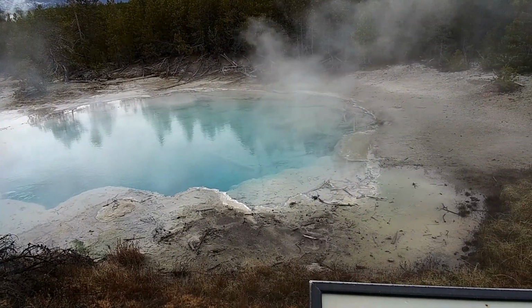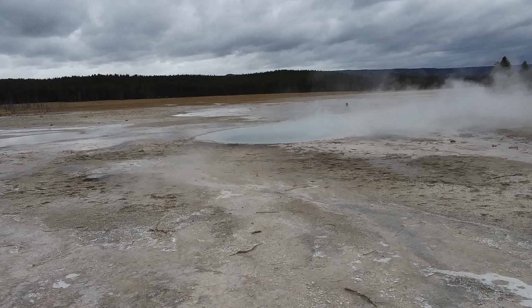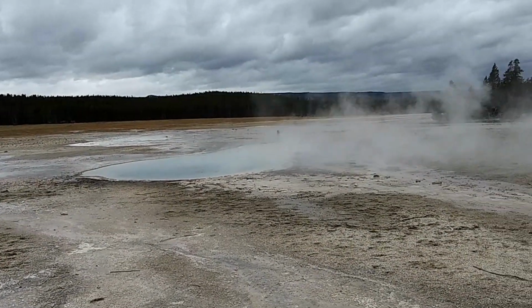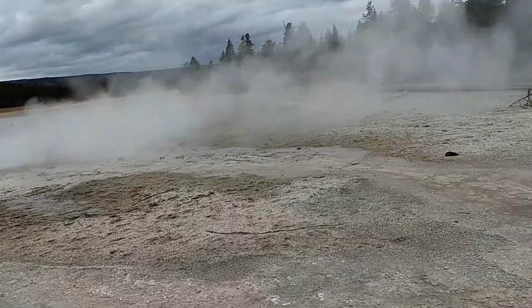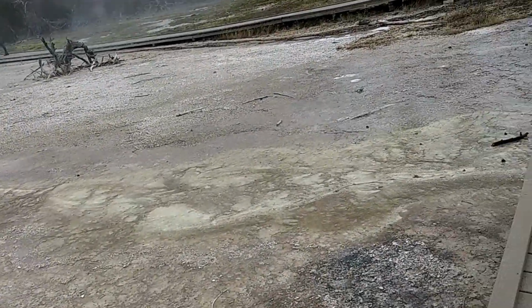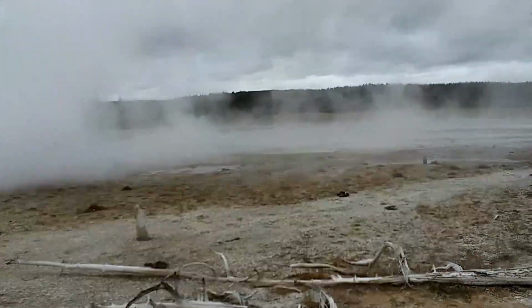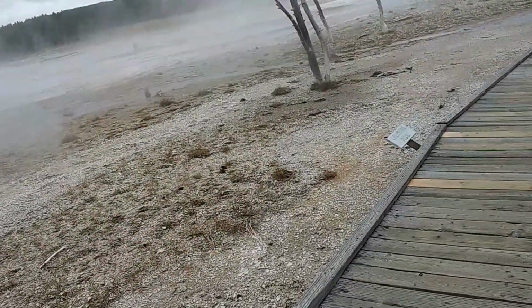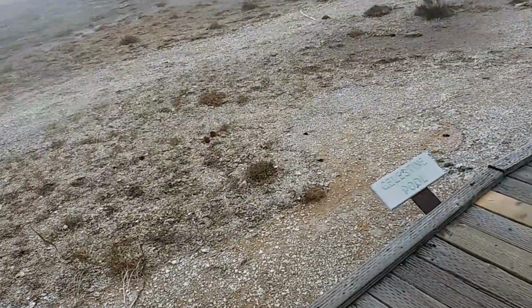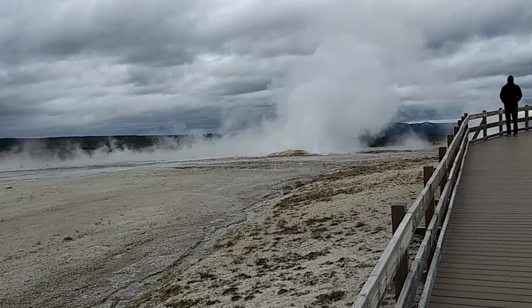Huh. Look how blue that is. Some of the water in this area is so acidic it'll melt the bottom of your boots off. What's out there? So there's supposed to be a film crew around here. Celestine Pool. It is geysering.